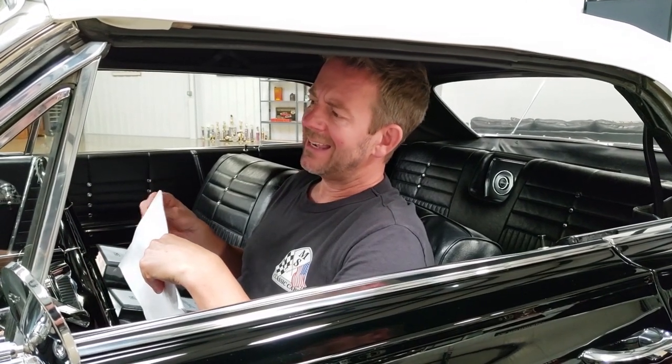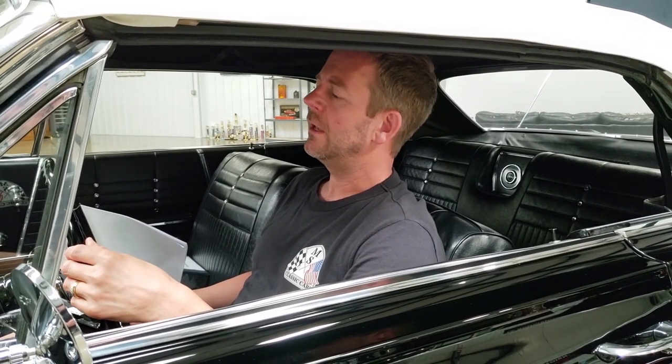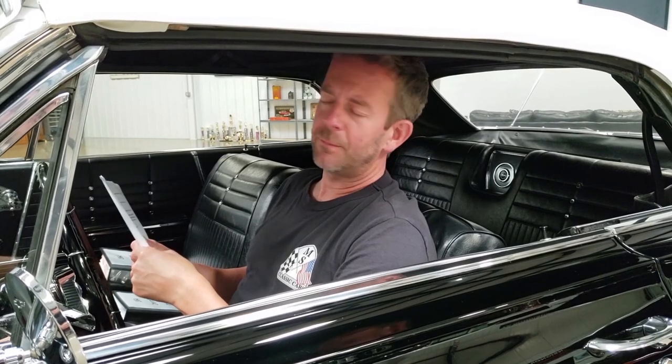Think about back in 1964, how much 425 horsepower was. That was a ton of horsepower. It wasn't even until 1970 when the Chevelle came out with the LS6 with 450 horsepower. So this car was really ahead of its time as far as performance was concerned, and to have it in such an awesome car like this just made it really, really special.